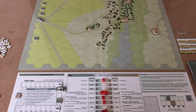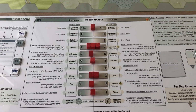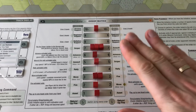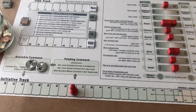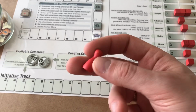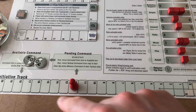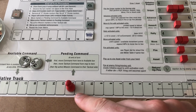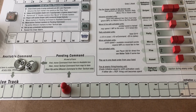Like, and what are the basic mechanisms? The central part of the mechanisms of Fighting Formations is the order matrix. The first thing that we always take a look at is the location of the initiative pawn, or of the pawn on the initiative track. And the player on whose part of the track this pawn is located has the possibility to choose one of the actions on the order matrix.